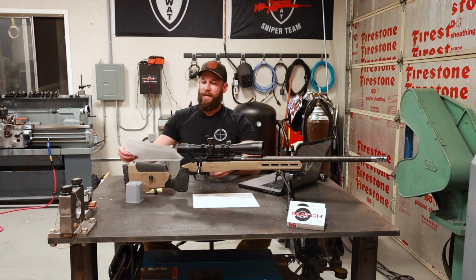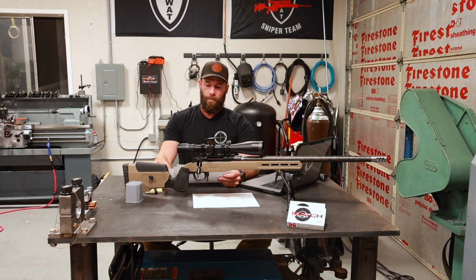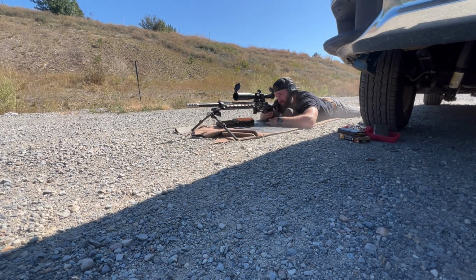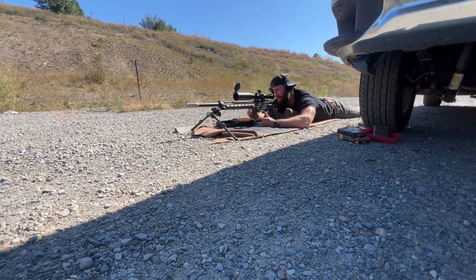I was out the other day proofing a rifle that I just built, and I decided to take the good old standby 6 Creedmoor match rifle out there and try my hand at my own challenge. So my very first try, and I'll throw this target up on the screen, I cleaned it.